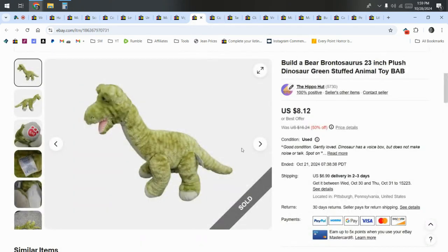A Build-A-Bear Brontosaurus. So you may be wondering why he's priced so low. He's at 50% off. I never price my items low. I will run 50% off clearance to clear older items out. If they don't clear out at 50%, I relist them back at full price, and sometimes that'll do the trick. But I do run 50% off sales on some of our older items, and I still list them at what they're worth. He has $7 shipping on him, and his original price was $16.24.